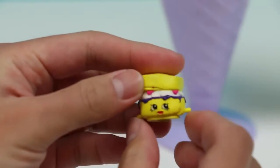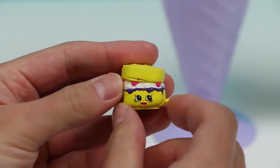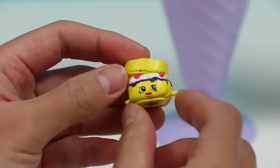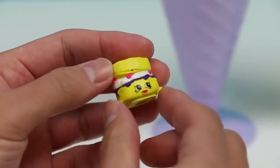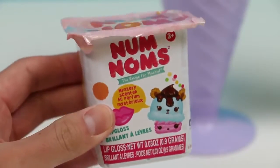I thought I smelled something really good. It's Sconey. She's a yellow scone with cream, red strawberries, and purple jam in her. I want a bite of that! No way! We got Num Noms! What a great surprise!